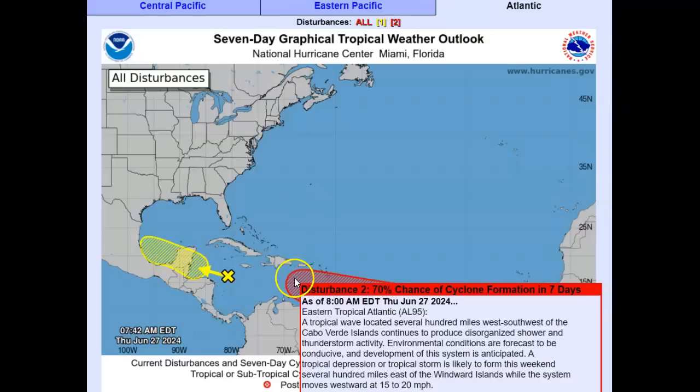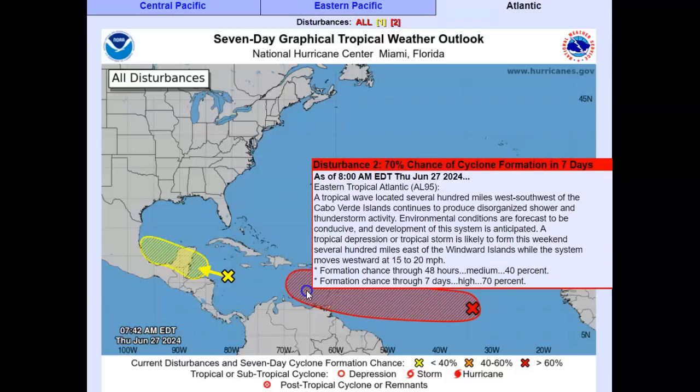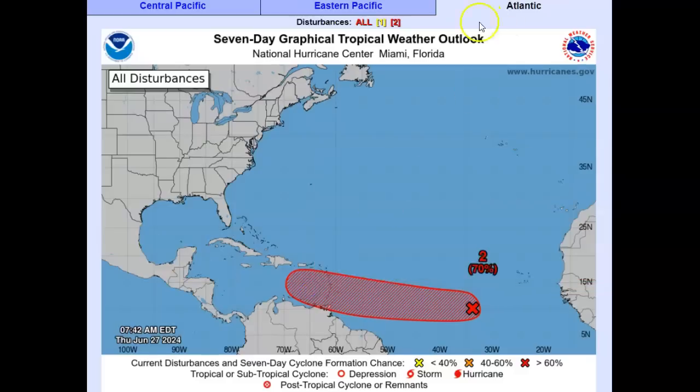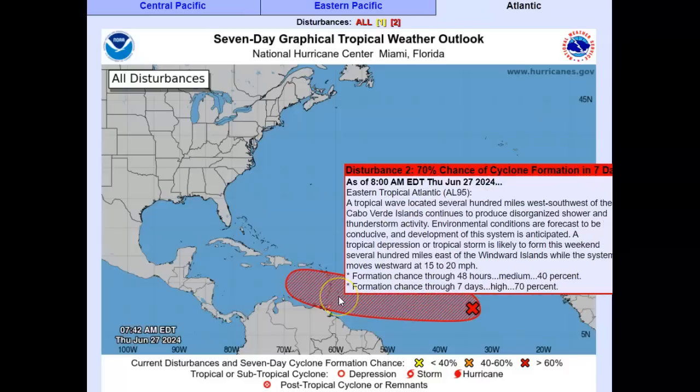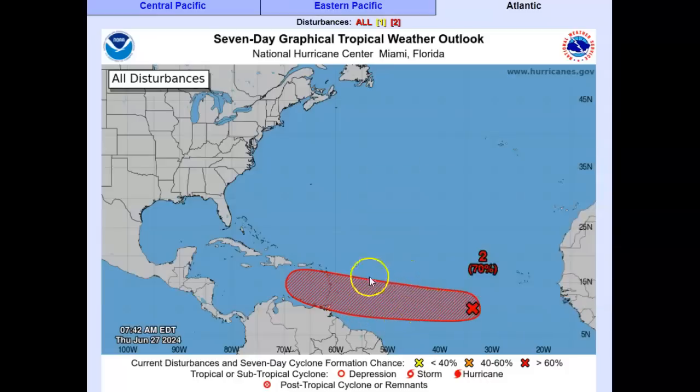Back here, we're at a 70% chance of development. It says a tropical wave located several hundred miles west-southwest of the Cabo Verde Islands continues to produce disorganized shower and thunderstorm activity. Environmental conditions are forecast to be conducive, and development of the system is anticipated. A tropical depression or tropical storm is likely to form this weekend several hundred miles east of the Windward Islands, while the system moves westward at 15 to 20 miles an hour. That's saying, here's the Windward Islands, so a couple hundred miles before it gets there, it's already going to be a tropical system, full flight here.